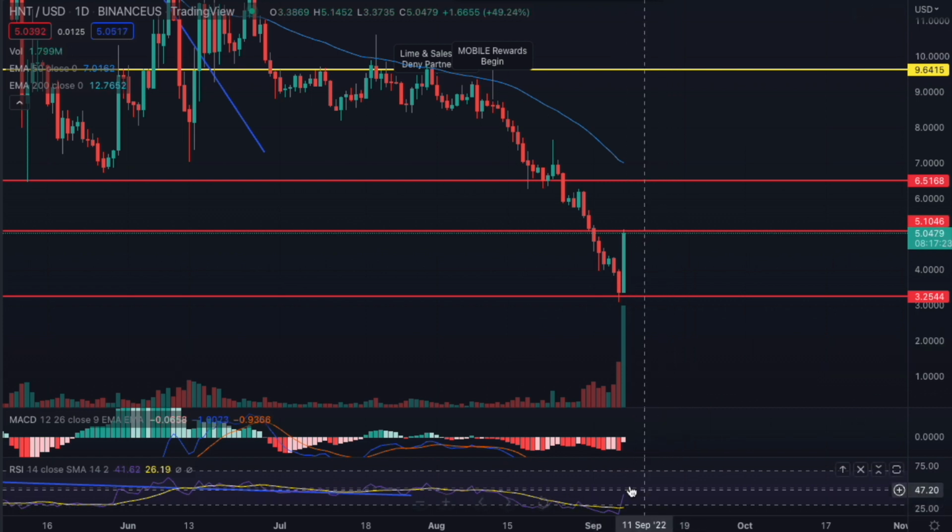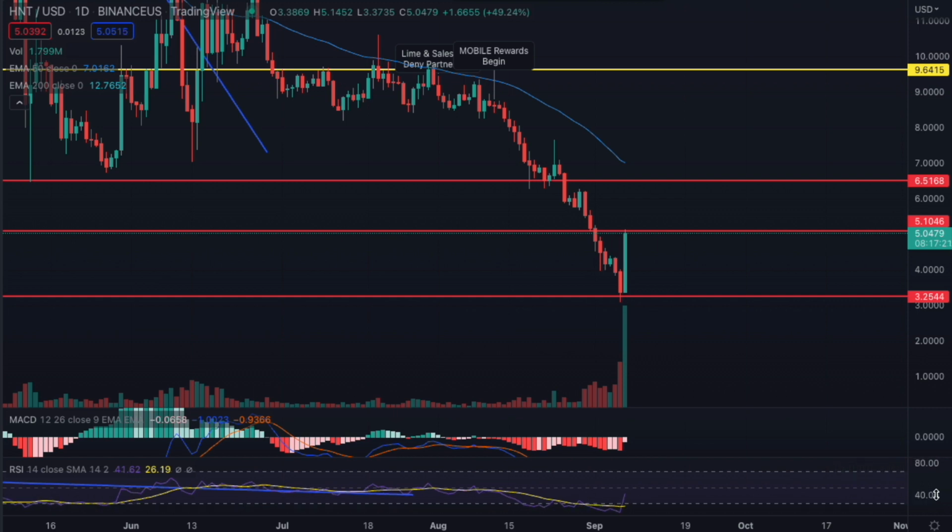Now, as we can see down below, we also were extremely oversold here on the RSI. We have recovered and are approaching now the neutral zone here of the RSI, which is very good. A big momentum shift coming here with these volume levels. So this is all very good news. Time will tell on the real follow through price action over the next coming week or so.